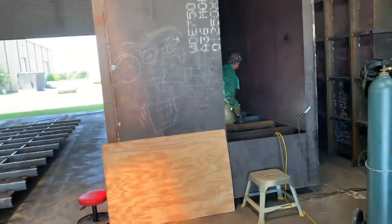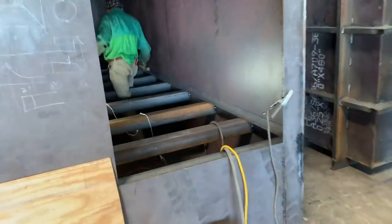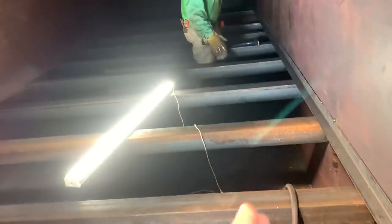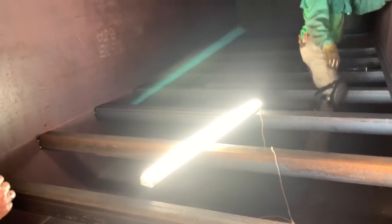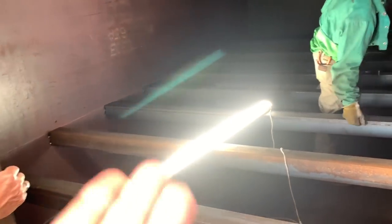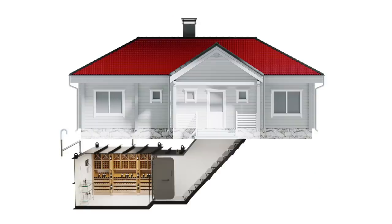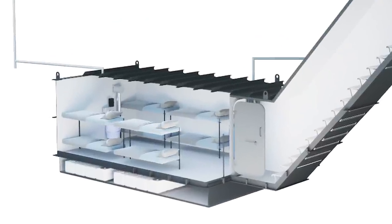Right now, he's putting in the underfloor storage. So that's what these angle irons are. These are angle irons, and the flooring in here is fiberglass. So there's no wood in this one. It's all steel, fiberglass floor. And then you bring in your furniture, your metal beds and everything, and this is a bunker that will go underneath the house. And this is gonna have a Fort Knox vault door right here.